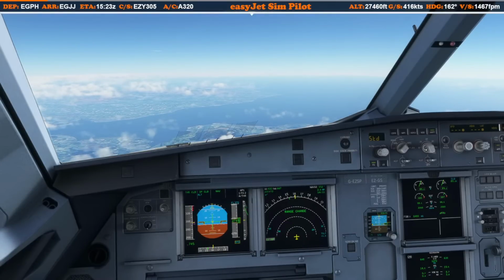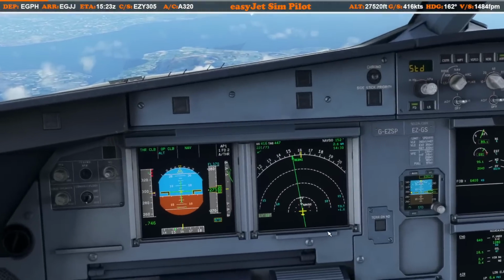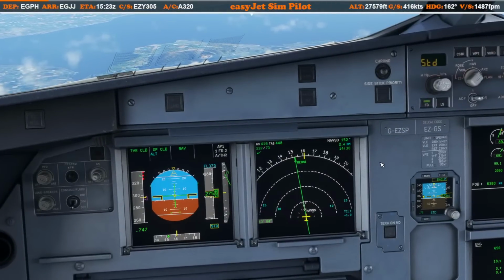So I've just got an aircraft in front of us on TCAS. Let's just have a quick look where that is. It's about 7,000 feet above us.